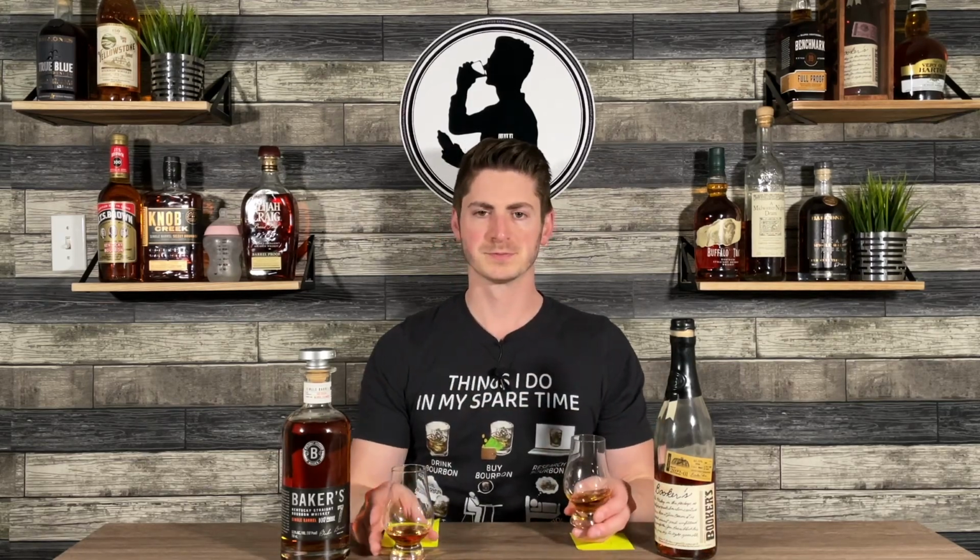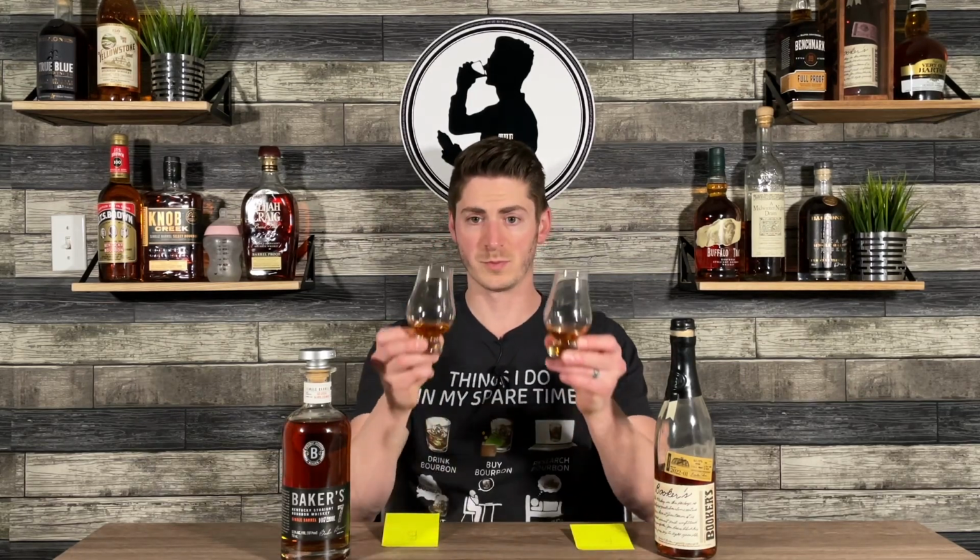All right, so let's go with pour A. This is a blind tasting. These bottles are set down randomly. I don't know which pour is which. We'll go with pour A first. First, we'll compare the two color-wise. Pretty darn similar. A might be just a hair lighter, a little more apple juicy compared to honey on pour B here. Now, this is 107 proof, so these are 17 proof points difference. That's pretty significant, really.